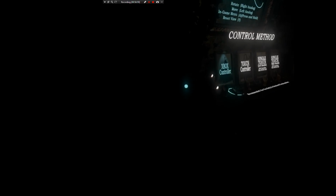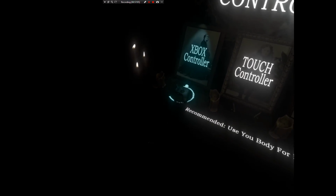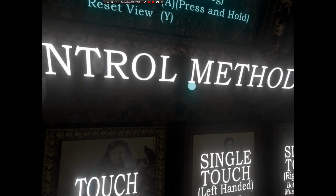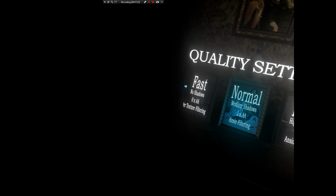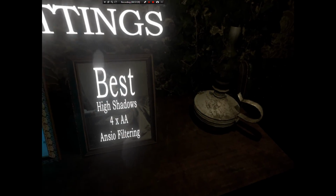And final verdict. I like the way they did the room here. I really appreciate the fact that it wasn't a fixed menu, at least with the controller. I like the fact that I can lean in and look at the menu items if I want to. Okay, touch controls. I can go over here. I can look at my graphics settings. I much appreciate that. But the experience itself, I don't know, guys.